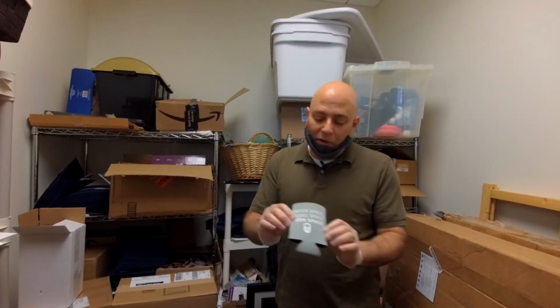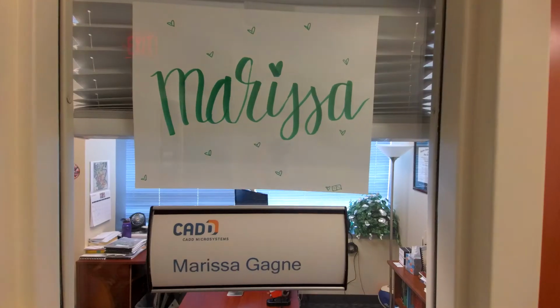I kind of like this one. Model space, paper space, and this is your beer space.